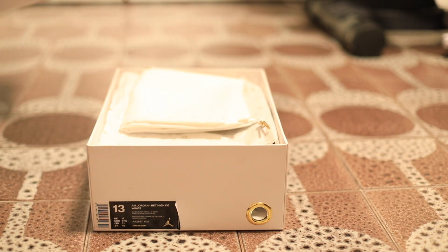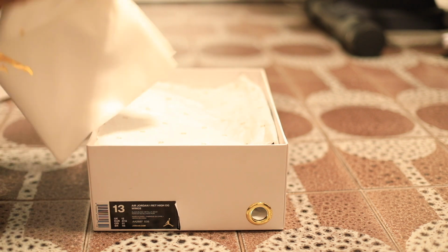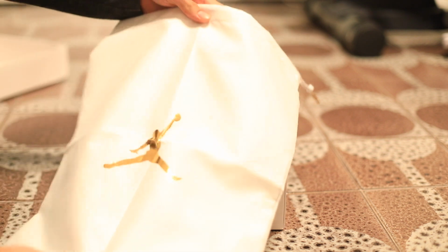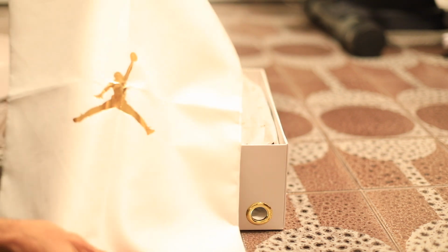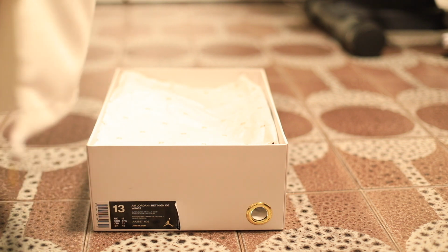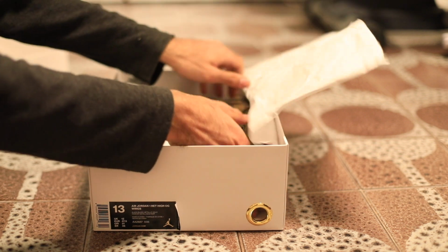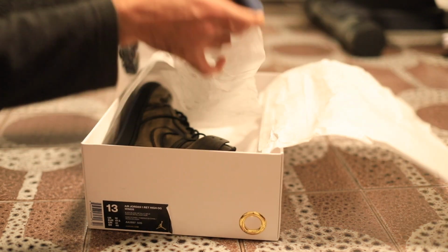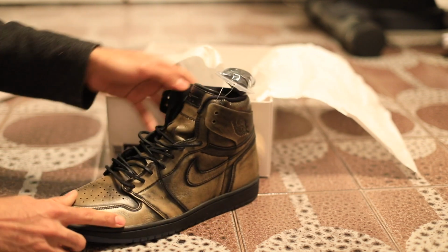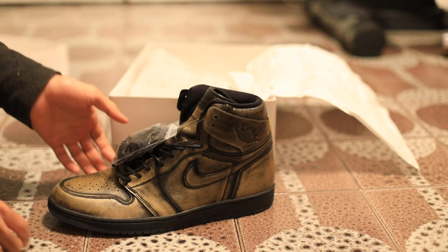I know you know what the shoe is by the title and the sick thumbnail that you clicked on. Comes with a nice little white Jordan bag. White and gold Jordan bag. Pretty cool addition to the sneaker. Inside, we find the UnDS laced up Jordan 1 wings. These are the wings ones, laced up.